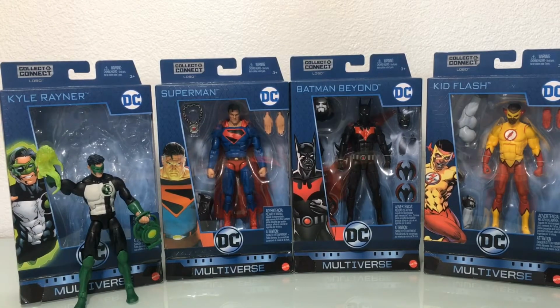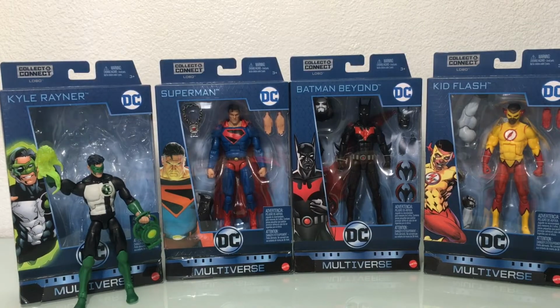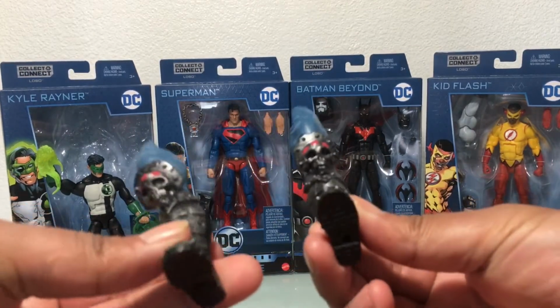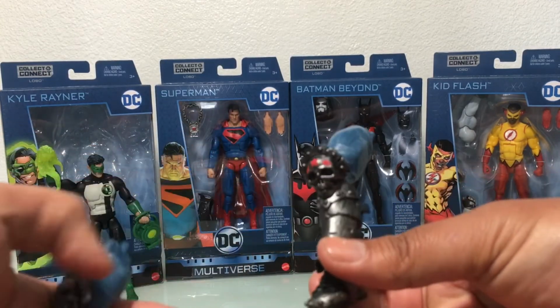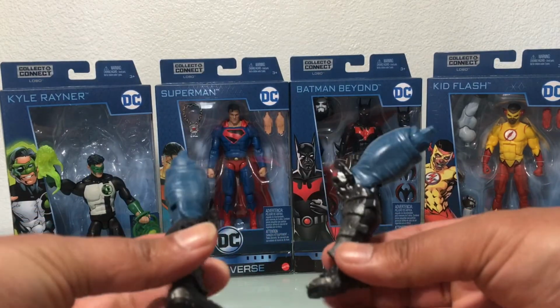Kyle's accessories come with his Green Lantern, which he uses to charge his ring, and an optional power charged hand, similar to what we saw in Starfire with the Marvel Legends. It's a soft, translucent rubber, softer than the figure. And he of course comes with the legs for Lobo. I'm already liking the detail that they're putting into just the legs alone. Look at the sculpt on the shin guards, skulls of the main man.